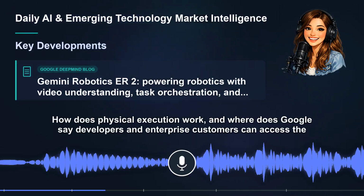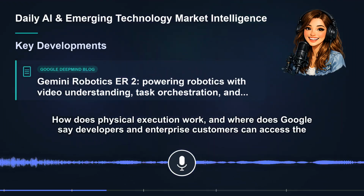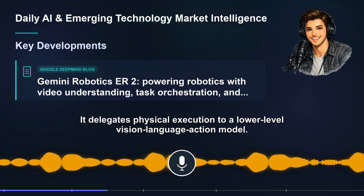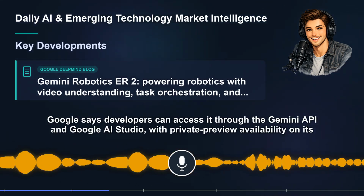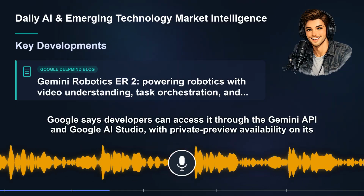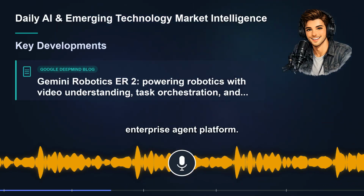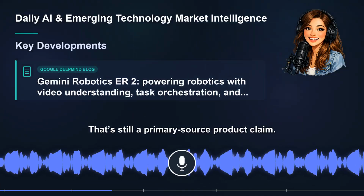How does physical execution work, and where does Google say developers and enterprise customers can access the system? It delegates physical execution to a lower-level vision language action model. Google says developers can access it through the Gemini API and Google AI Studio, with private preview availability on its enterprise agent platform. That's still a primary source product claim.